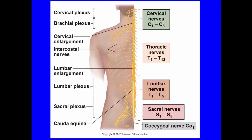Now, you've got to get used to a couple of terms here. Plexus or plexi. These are branches. Remember that they can spread apart, come back together again, and spread apart again. You've got a cervical plexus, a brachial plexus. You have also, where you see where the lumbar enlargement is, go below that, and there you have the lumbar plexus and the sacral plexus.